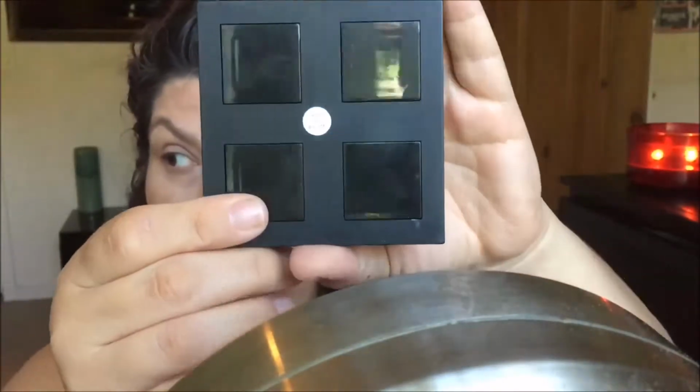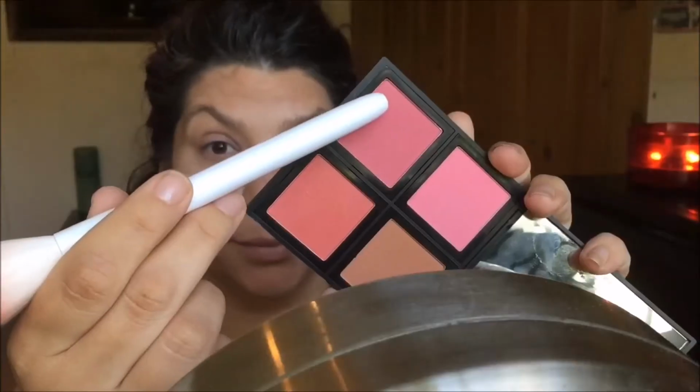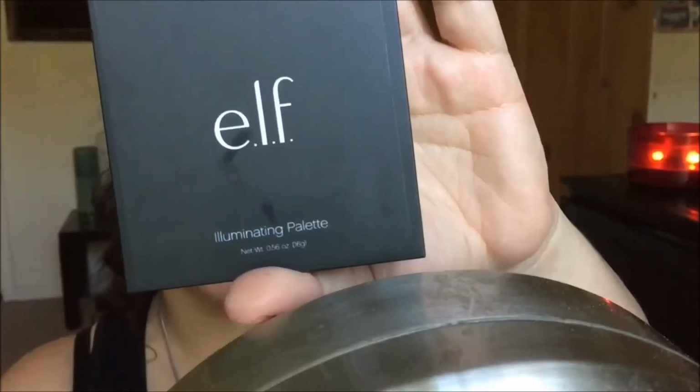Now I'm getting to the e.l.f. light blush palette. I wish they had names or numbers because I just absolutely love this palette. And I'm gonna get some blush and blend the heck out of my cheeks with the Wet n Wild blush brush. Love it. And yes, it looks a little heavy, but blush is my favorite.